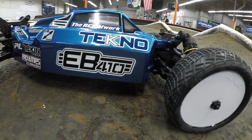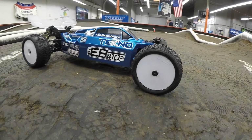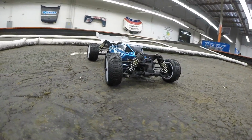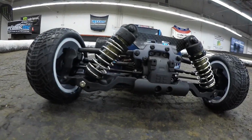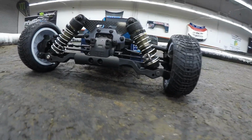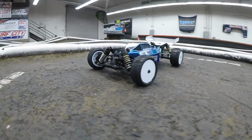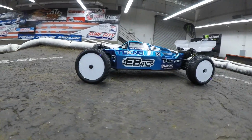Today I'm at OCRC in Huntington Beach, California with my freshly built Tekno RC EB410. In this four-wheel drive buggy, I have it equipped pretty well with Tekno's newest RS Pro Black Edition speed control along with their Spec R motor. This is the 13.5 turn version. I added the Pro Amps BLS 108 servo and also their no-nonsense new shorty lipo pack, the 4260C pack.